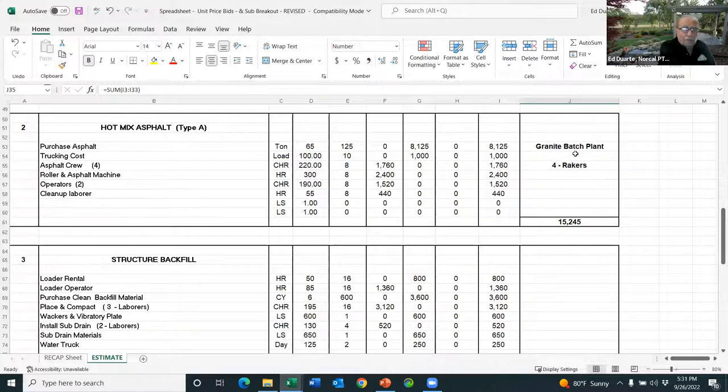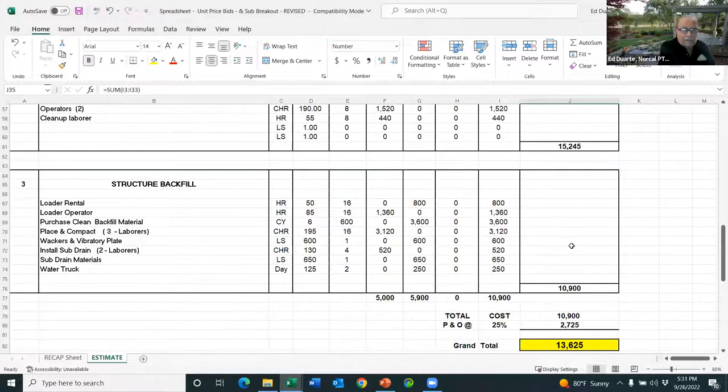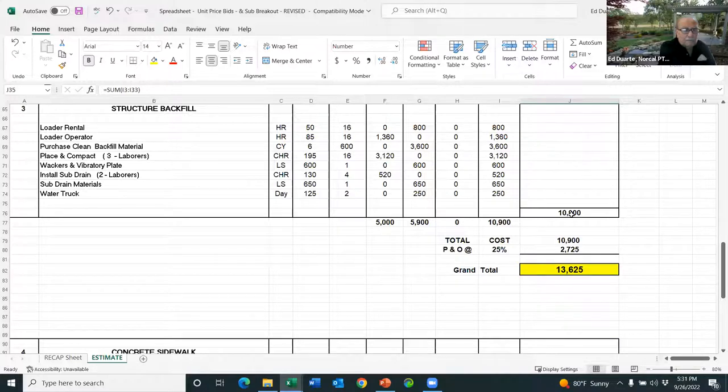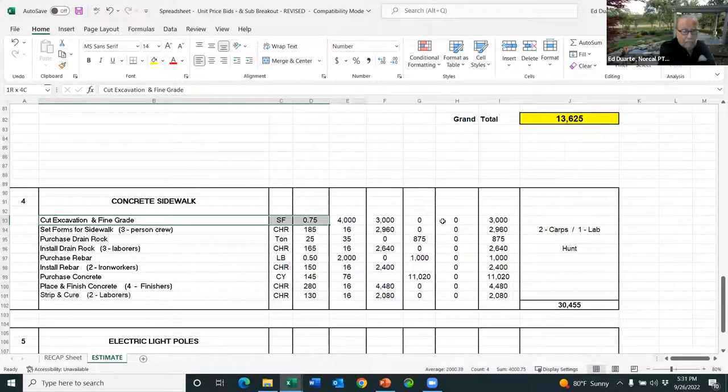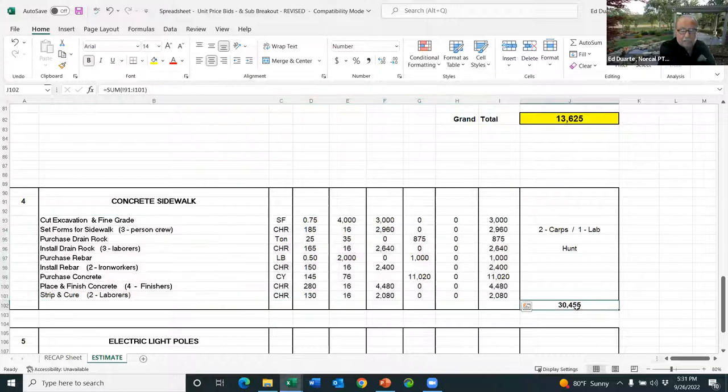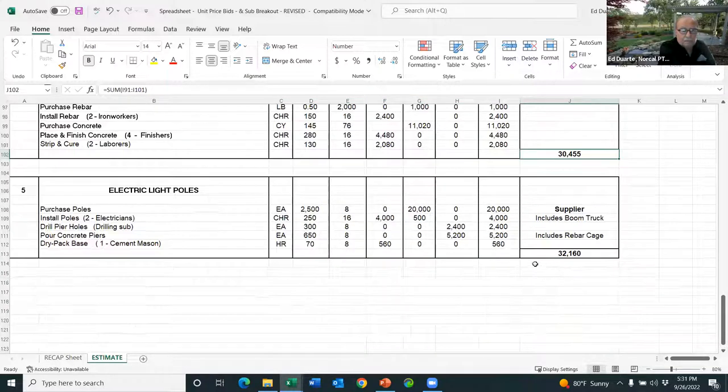My asphalt, I've got a quote from Granite, who's going to give me a sub bid, 15,245. We've got the backfill priced out. My concrete sub did the same thing, and priced it all out and came up with this number, $30,000. And then an electrician did the same thing and came up with a price of $32,000. So what am I going to do with all this? I'm not, because I'm bidding as a prime. Well, I have to go to my recap sheet.